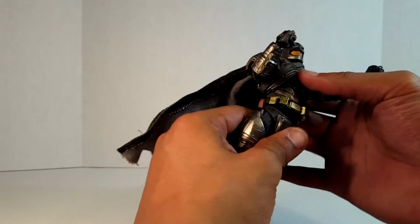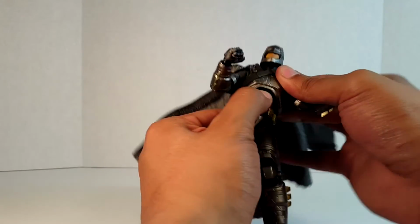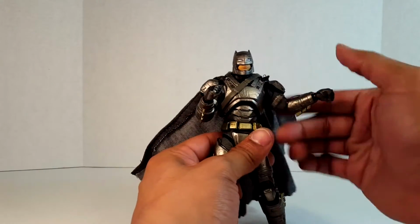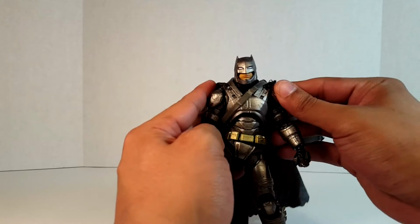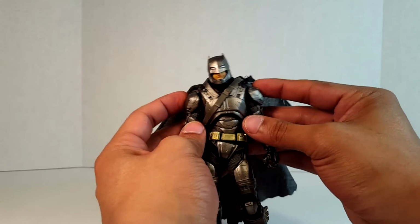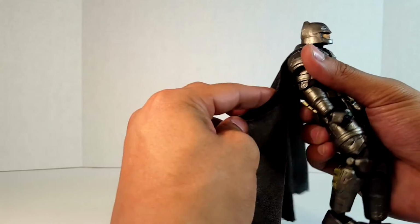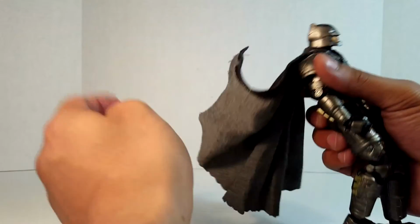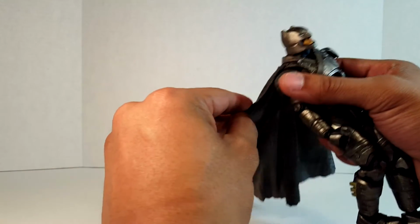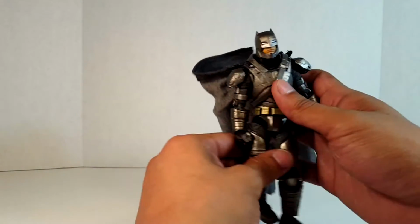There is torso flexion forward and back. It's on a ball joint, so the torso moves all the way around, as well as the upper chest. Really an incredible figure. Articulation-wise, it does everything that you need it to do. The shoulders will move up and down with you. They articulate as well. This belt is a loose piece, and the cape itself has a wire in it, so you can bend it. It's different than the Superman cape, because the Superman cape only has a wire at the bottom. This cape has a wire on the side, which is really nice. You can get some really nice flowing poses with it.